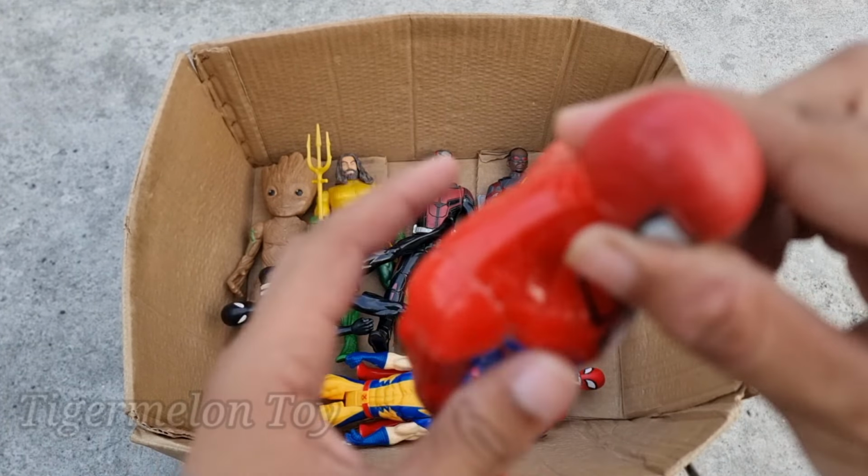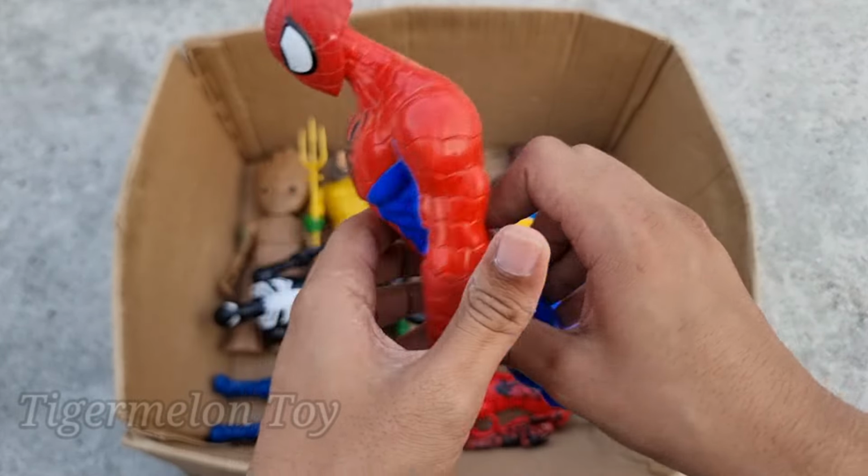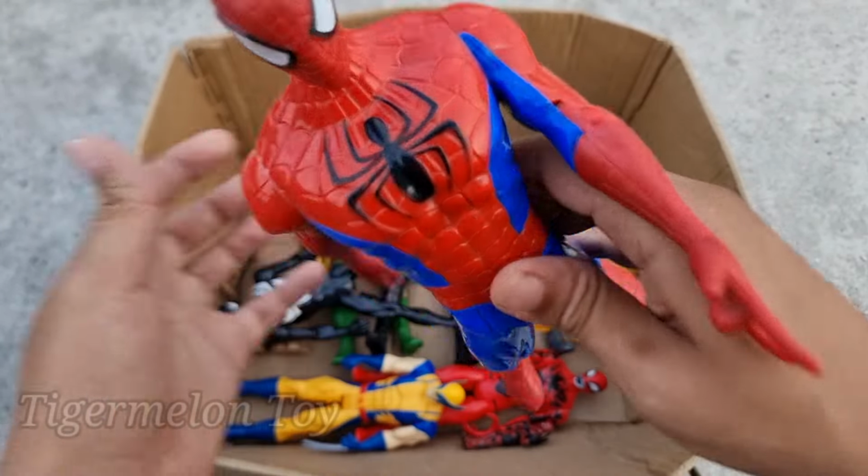Now, who is this one, guys? Guys, look at the very beautiful spider on his chest. Look at the webs. This is Peter Parker, guys. This is the amazing Spider-Man.